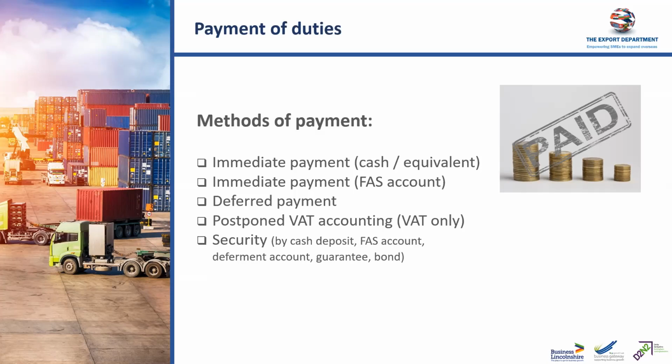It would certainly allow you to defer those import declarations for EU goods for the beginning half of next year. And it's also a requirement for some of the simplified procedures I referred to earlier, so it's definitely worth considering.